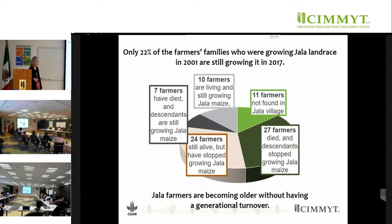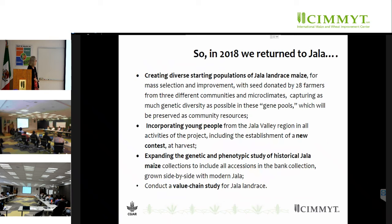That's one of the overall take-home messages that I'm learning from this study, but also from the study we've been doing in Morelos, which I should make a pitch for because it just got published. The socioeconomic study just came out last week in Agriculture and Human Values, so the word's getting out there. We're still maintaining the genetic diversity of the land races, but this is going to be a very critical time for the future.